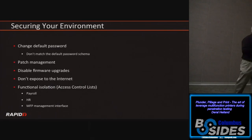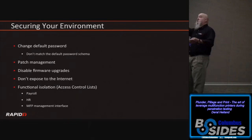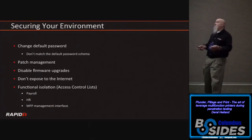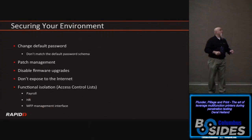Change the default passwords. Disable firmware upgrade. If you have Xeroxes, they have a place you can go to disable firmware upgrades. Shut it off. When you need to do a firmware upgrade, you turn it on, do the upgrade, turn it off. It's fairly simple, and you'll reduce your footprint of being attacked on your devices. Don't expose it to the internet.